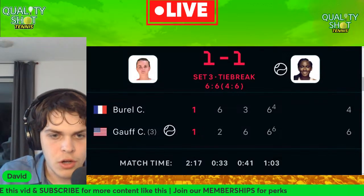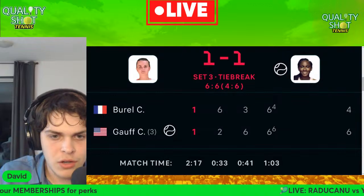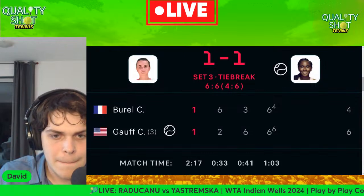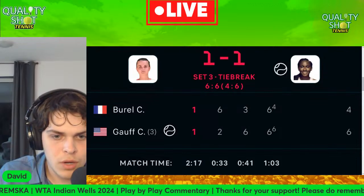Forehand Goff. Backhand Burrell. Lands in. Forehand Goff. Backhand Burrell. In. Forehand Goff. Forehand Burrell on the run. Keeps it in. Forehand Goff. Backhand Burrell. Forehand Goff. Forehand Burrell. Forehand Goff. 4-1 to Goff.